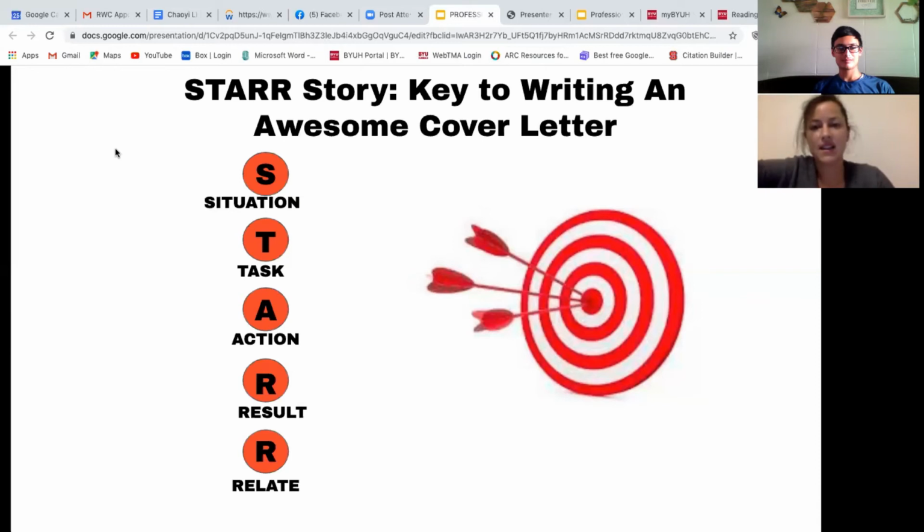And with that being said, a key to writing an awesome cover letter is using the STAR story method. So you want to remember that when you're writing a cover letter, this is an opportunity to also tailor the cover letter to the job description. So make sure that when you're reading your job description, you identify a situation that you can relate back to the employer or company's values, ethics, or job descriptions that they're trying to find in a candidate.